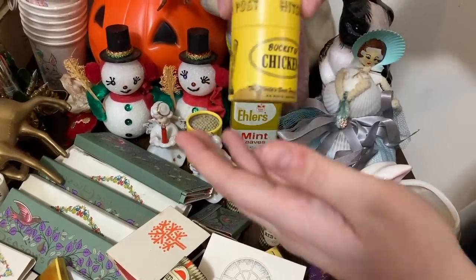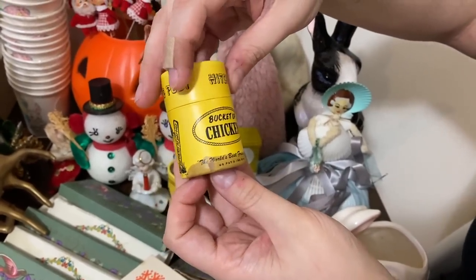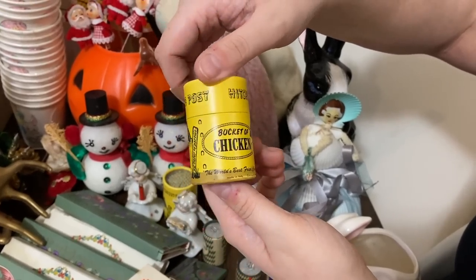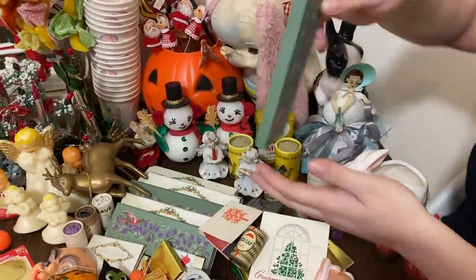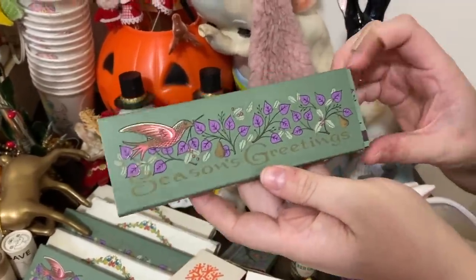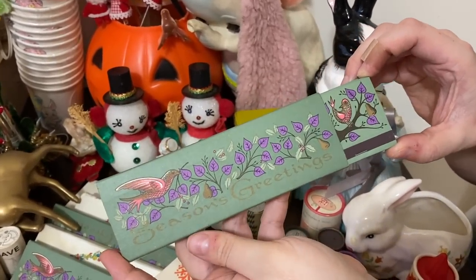I came across, what else? These. I have like 8 more of these. These are new old stock, never used. Bucket of chicken. The world's best fried chicken. Kitchen Post. We catered a party. So this must have been for a restaurant. Then in the same bag, I came across a bunch of matchbooks. These are really cool. Got this beautiful graphic on the outside and then little matches inside with different graphics.